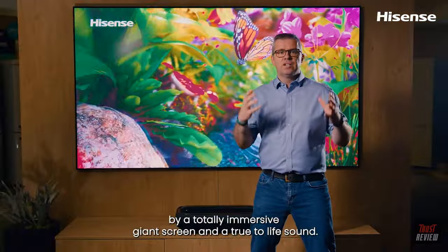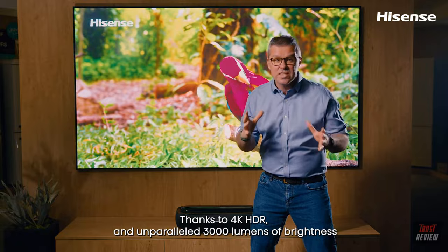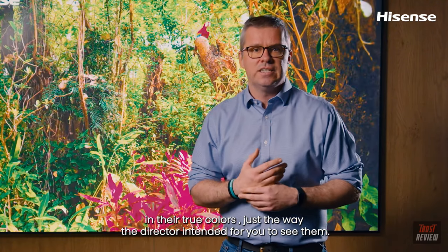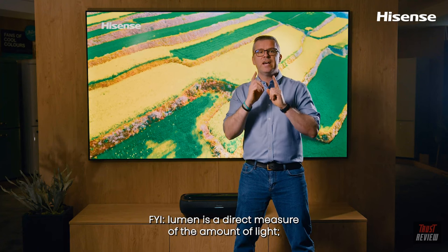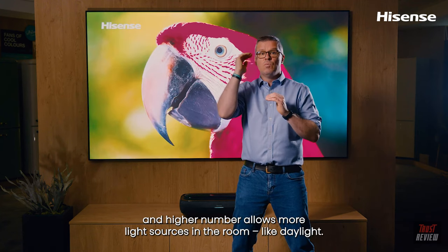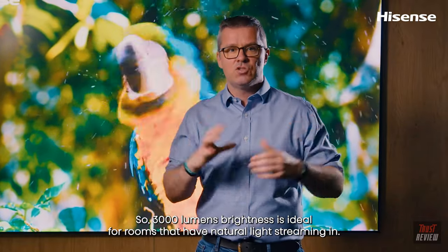This experience is created by a totally immersive giant screen and true to life sound, thanks to 4K HDR and an unparalleled 3000 lumens of brightness. Images are stunningly vibrant, sharper, and brighter, and shown in their true colors, just the way the director intended for you to see them. FYI, lumen is a direct measure of the amount of light. The lower the number, the darker and more controlled the room should be, and the higher the number, the more direct light sources it allows in the room, like daylight. So, 3000 lumens brightness is ideal for rooms that have natural light streaming in.